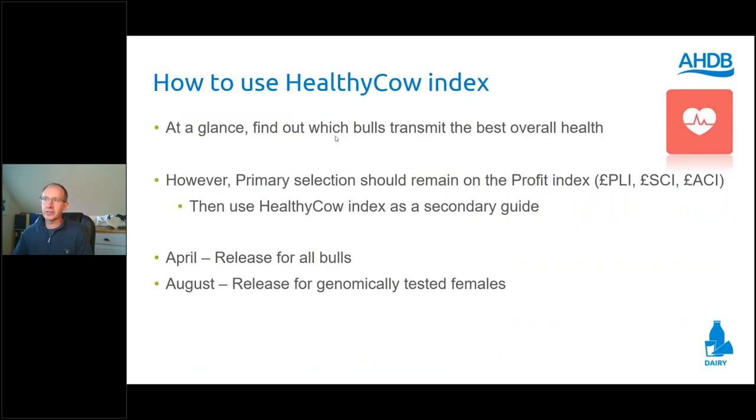So how to use it? Well, it's an at-a-glance index to find out bulls that transmit the best overall health. But we do recommend that you don't use it as a primary selection tool because when it comes to profitability, obviously, we also want our cows to be productive. So the primary selection tools should still remain the profit index, PLI, SCI, ACI, because it does include some additional traits like production and maintenance efficiency traits. But if you are using this as a secondary screening tool, you can use Healthy Cow really to identify bulls that are going to give you that health to improve the performance of your herd. So in April, we'll release it for bulls. And then in August, we will also release this index for genomically tested females.